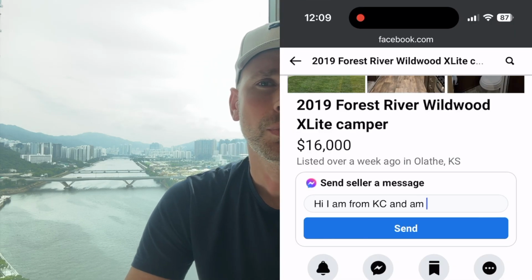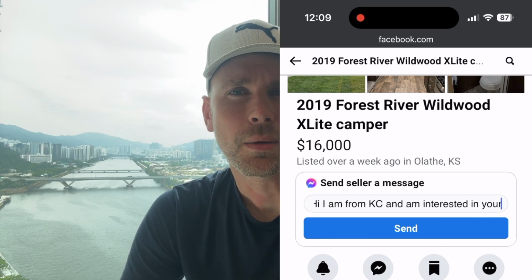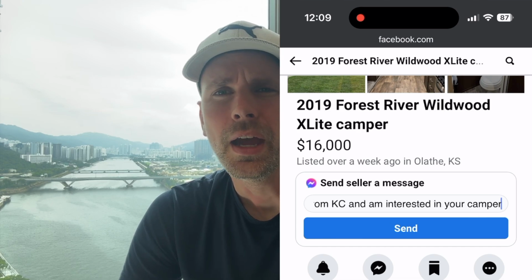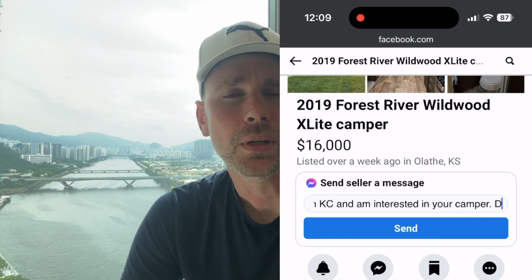But when we found a prospect that looked like a genuine and real seller, and the camper was priced fairly and the photos looked legitimate and helpful, we simply typed our message into the send seller a message prompt at the bottom right of the listing. Due to the high number of scammers trying to get information from sellers, we were careful to word our message in a way that made us sound human and genuinely interested. Otherwise, the seller may not reply back at all.